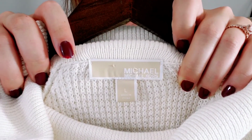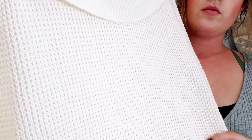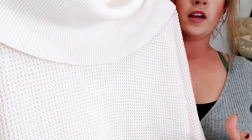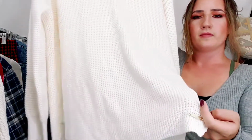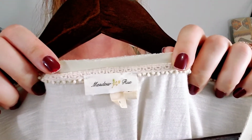This is a Michael Kors sweater. Michael by Michael Kors, size large. Also not a brand I typically pick up, but I picked it up because of the waffle knit. Not sure if you can tell, but waffle knit sweaters in general do pretty well for me. If they are a well-known brand, that's a bonus, which Michael Kors is. It's also got this oversized turtleneck, and it is a tunic length with some side slits. It's also got branding, which for Michael Kors is a good sell point. I think this is the first time I've picked up this brand. I've heard about this brand, I just don't normally pick it up. This is Meadow.